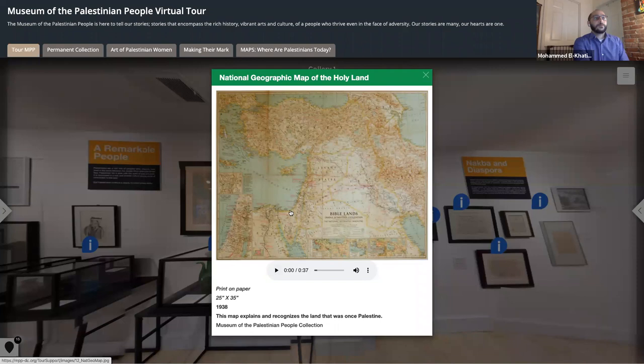Now, for those of you who don't know what the Nakba is, in Arabic it literally translates to catastrophe. It is the word that we Palestinians use to connote the expulsion of over 700,000 Palestinians from their homes and the depopulation of over 400 villages, and essentially the creation of the State of Israel in 1948. So up until the Nakba, the country was called Palestine. So that's why this map is significant, because it's an artifact about that.